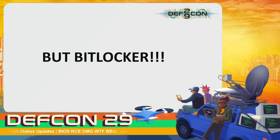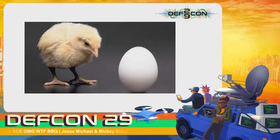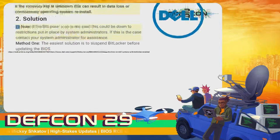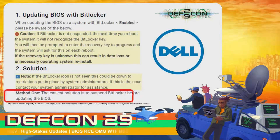But BitLocker. Some of you might say, hey, BitLocker is enabled, why do you have to suspend it? We get to that age-old question of what came first, the chicken or the egg? What is the right thing to do when you have an update process to follow, where the BitLocker measurements measure the firmware, but you need to update the firmware? According to Dell, the easiest solution is to suspend BitLocker before you update the BIOS.